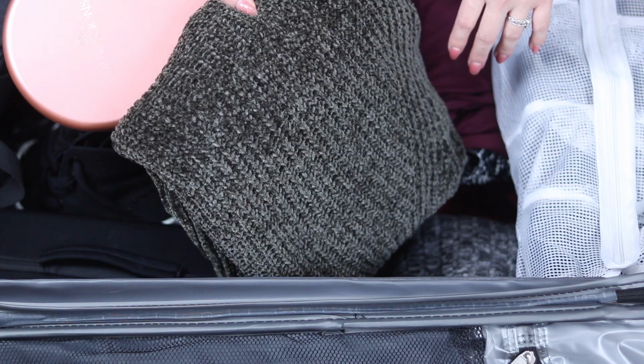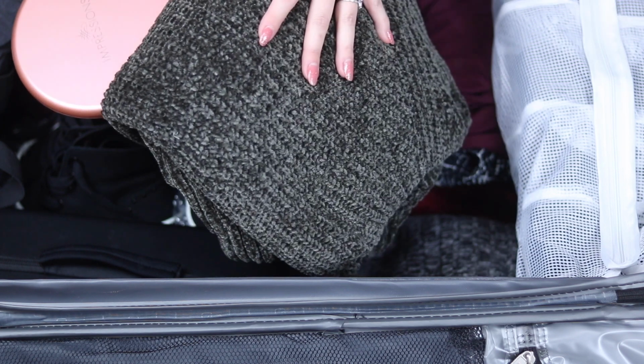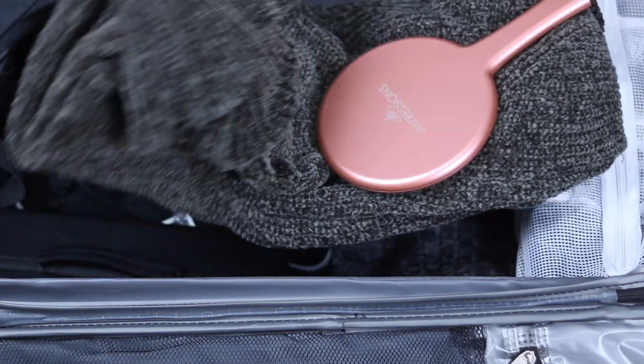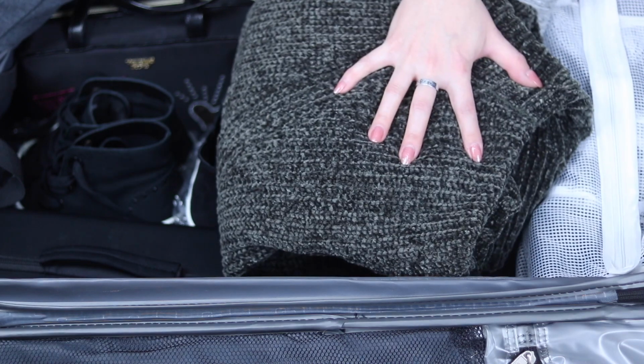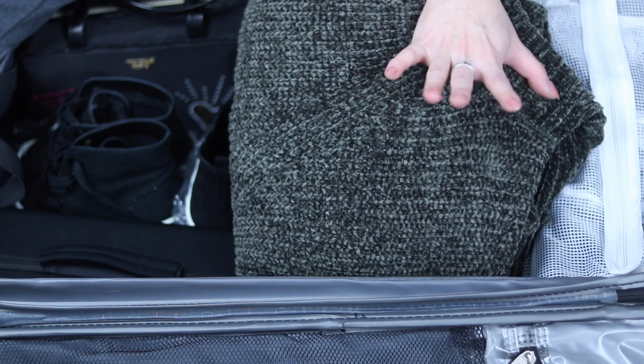I like to go through my clothing and pick out the fuzziest, thickest thing that I can find, which is my green sweater here. All I'm gonna do is put it right here, and I'm gonna put the top part and fold it over the mirror. So this way I know for a fact that it's not gonna get damaged, it's not going to be rattling all over the place, and it's not gonna break.